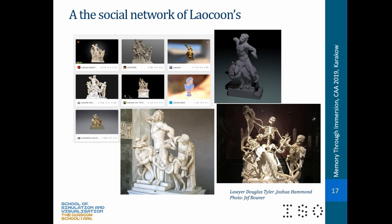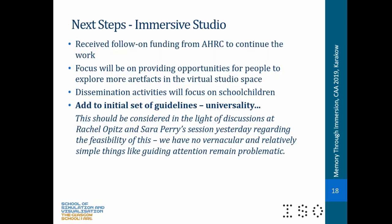There is a social network of Laocoons in the world already. This sketch lab is already full of three-dimensional models because these plaster casts exist in museums all over the world. Obviously the original exhibit isn't original, and there's also a huge amount of quite interesting creative response to Laocoons themselves. And taking a biographical approach to an object, I'd really like to have drawn all that into the process.